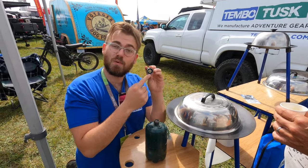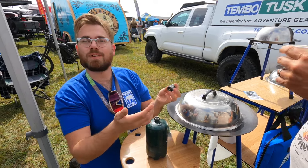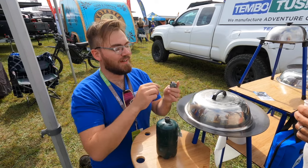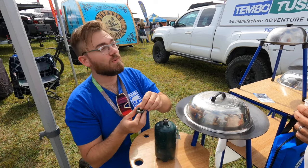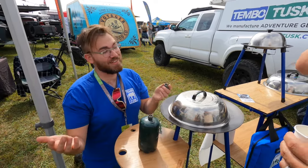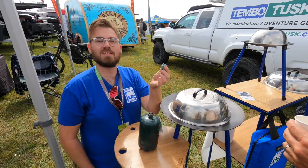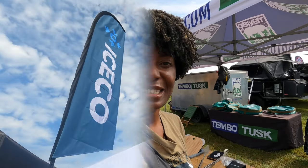What we can fix is the washer and the little rubber O-ring that goes in here. What we had been doing is lathing our own washers. But now we have switched manufacturers, and they are actually now making them correctly, with the right size washer and the right size O-ring. So you shouldn't be running into this problem anymore. Oh, excellent, because it's happened to me. I know it's happened to you guys. But you shouldn't have any issues. If you run into this issue, send us an email, info@tembotest.com. We're more than happy to send you a new one. We have a fix. Problem solved. Excited. I'm back in business.